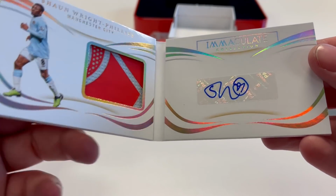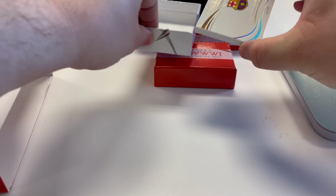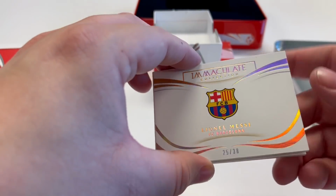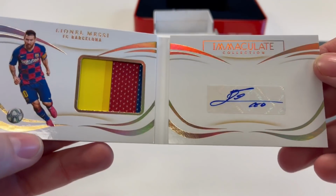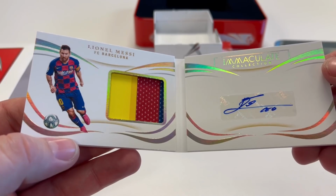All right, ladies and gentlemen, I'm going to start shaking on the next one. I saw what it was. We got a Messi 25 out of 38 book. This thing is going to be incredible. One, two, three. Oh, my goodness. It's a signature three-patch auto Messi. Holy crap. Oh, my God.